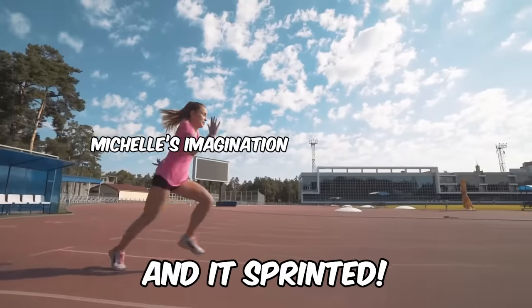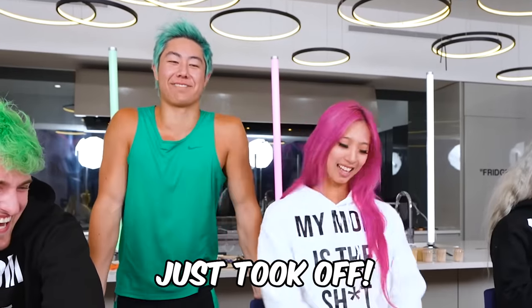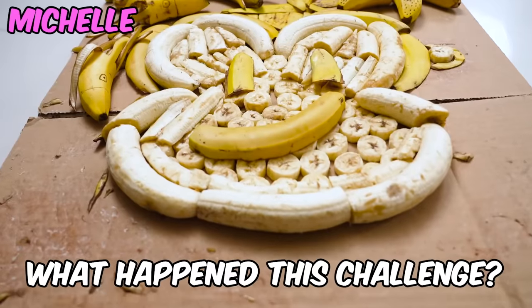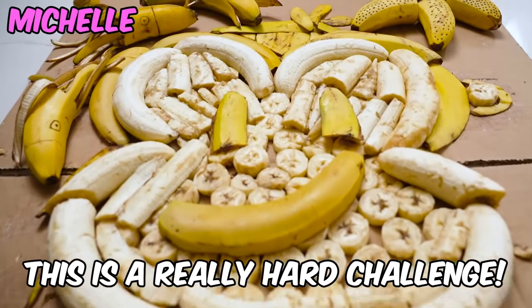I also let my imagination run wild. And it sprinted. Michelle's imagination just took off. I made a cute little monkey, a squid couple. They're very strong. This is their dumbbell. What happened to this challenge? This was a really hard challenge. Bananas are bushy. Let's hope next time you have a comeback.